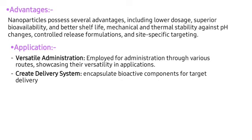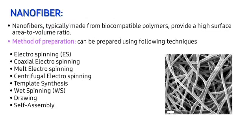Nanoparticles possess several advantages including lower dosage, superior bioavailability, better shelf life, mechanical and thermal stability against pH changes, controlled release formulations, and site-specific targeting. Applications. They are employed for administration through various routes, showcasing the versatility in application. They help in creating delivery systems that encapsulate bioactive compounds for targeted delivery.